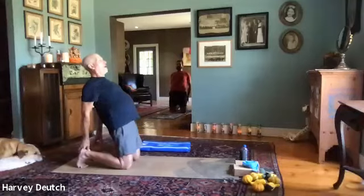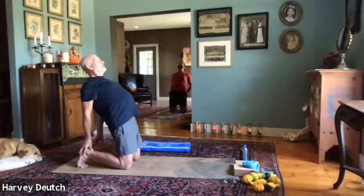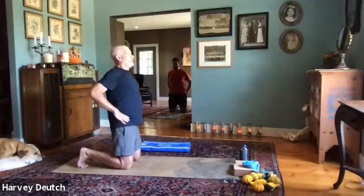Maybe your hands go onto your heels, maybe nowhere near that. Just stay with your hands on your back. Keep your low belly in. See if you can follow through now with letting the head release back. Inhale the head back to center. On the exhale, pull to neutral.